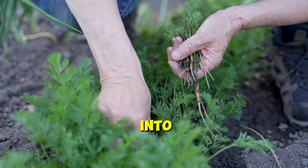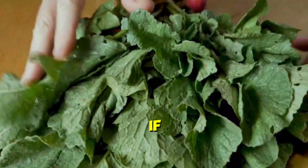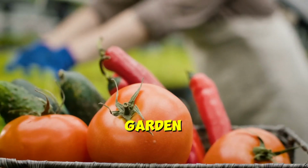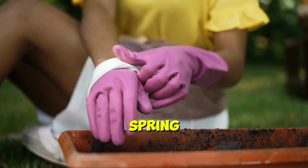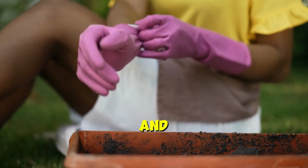Today, we're diving into the wonderful world of spring planting. And let me tell you folks, if you're not already planning your spring veggie garden, you're missing out big time. Fresh, crisp veggies straight from your garden to your plate. There's something truly magical about growing your own food, wouldn't you agree? And with spring just around the corner, now's the perfect time to get your hands dirty and start planting.